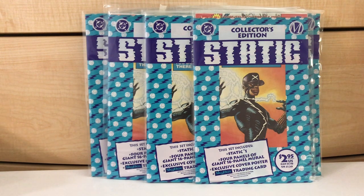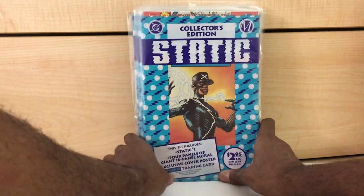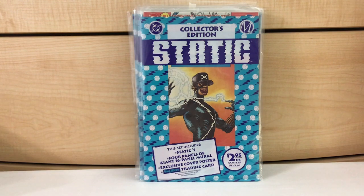You may think this is overkill, but I also thought it was overkill to buy multiple copies of Ultimate Fallout 4 when they were in the dollar bins. You know what I'm saying? If they're there and they're a dollar and they're still sealed, I'm buying them. Screw y'all. I'm buying them. So, yeah, found multiple copies of Static number one for a dollar.